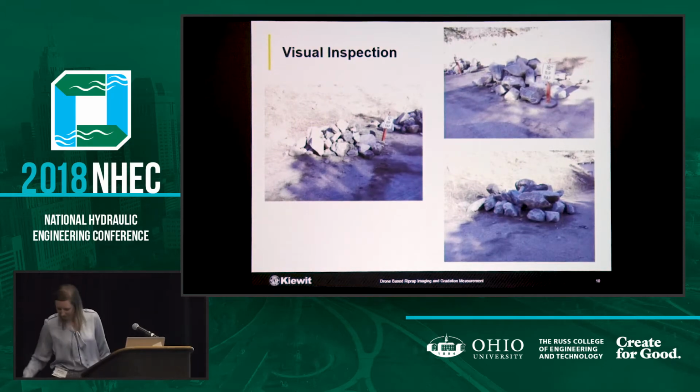These three images show the 12-inch, 18-inch, and 24-inch riprap gradations. Basically what the inspector is going to do is look at the placed riprap and compare that to these inspection piles and determine whether or not it passes specification.